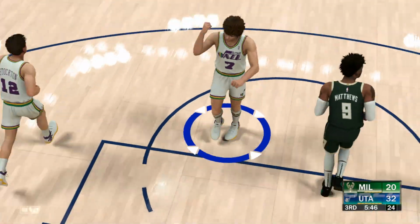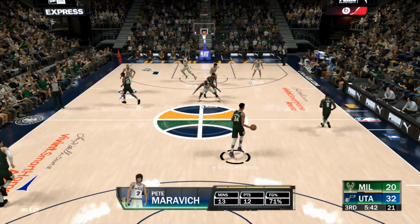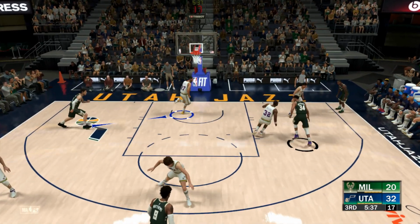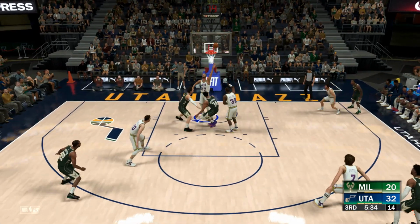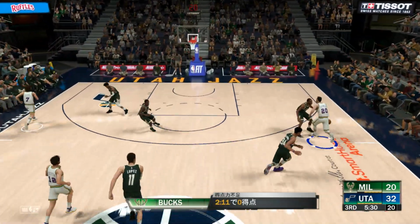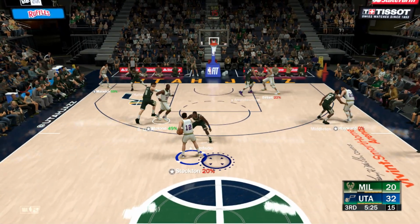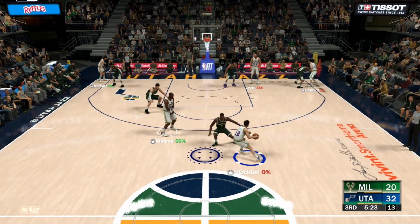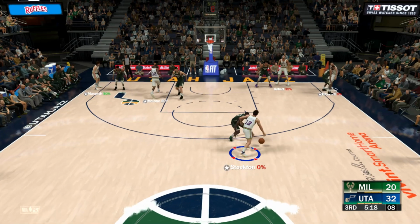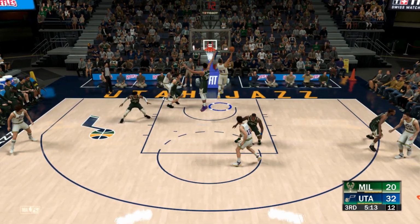Here's who's on the floor. Taking a look at the Jazz. They've got Malone. Stockton is out there with Maravich. And it's Hayward. And it's Gobert in at the center, filling out the middle. Here's Giannis. That shot off. Gobert with the defensive effort. Pass to Malone. Stockton with it. Shoots from the elbow. Here's Gobert.